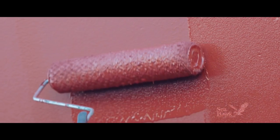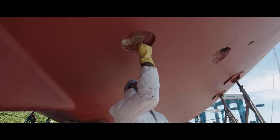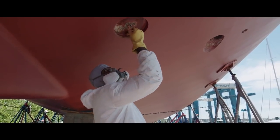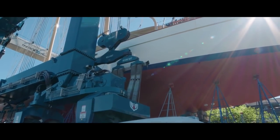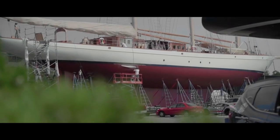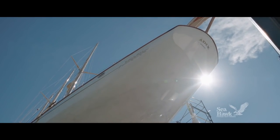The level of quality we get from Seahawk's products is top-notch. The captains are happy the following season when they return to get recoated. To realize a boat of this stature chose Seahawk paints is really what we strive for.